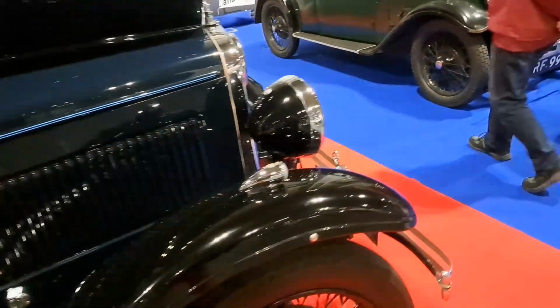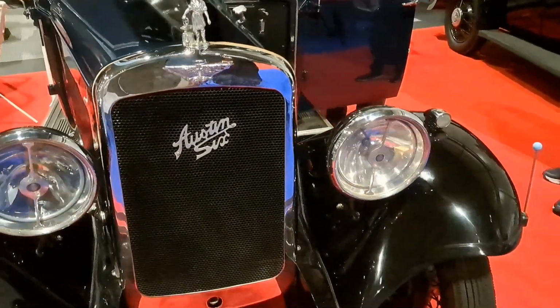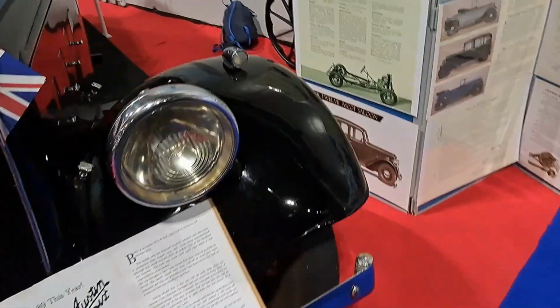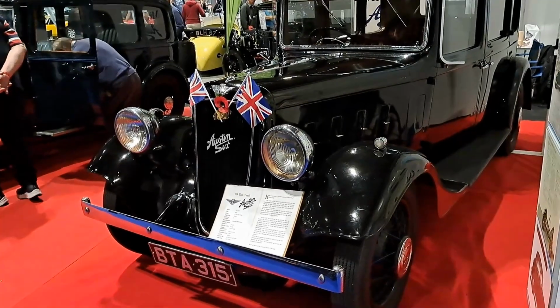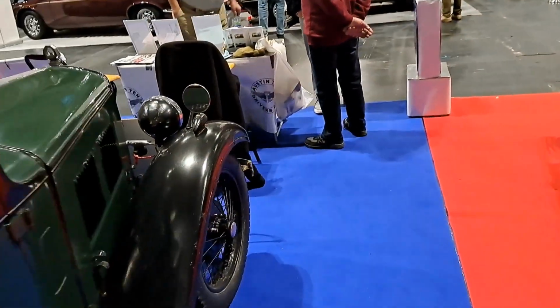1933, this one, with a 6-cylinder engine. 89 this year, so that would be in 1934. The York 18.6. So it's not just the Austin 10s, it is other models as well. Austin 10.4, 1932, but very helpful for someone to put that in the back window.